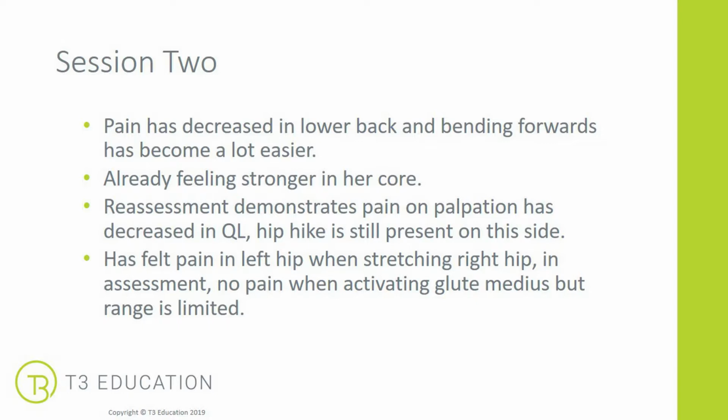In the reassessment, it demonstrated there was still some pain on the palpation on that QL, but it had decreased, but the hip hike is still present on this side. What she also noticed is that she had been feeling pain in the left hip when she was doing a hip stretch on the right side. When we looked at this, there was no pain when she activated the glute medius, but the range is limited, so we focus on that in this session.